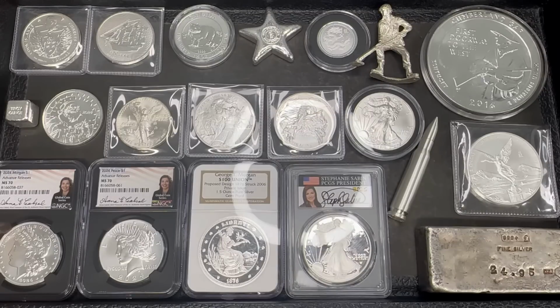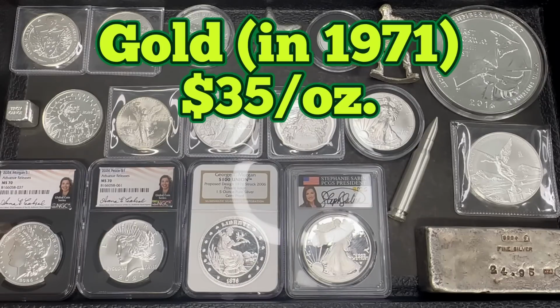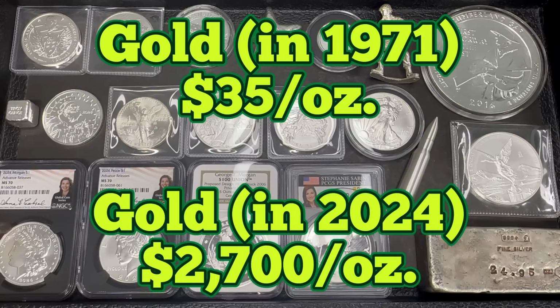From his perspective and how James pointed this out, in 1971, an ounce of gold was $35 an ounce. Flash forward to 2024, as I just got done saying a couple minutes ago, it's almost $2,700 an ounce. Think about that. Gold went from $35 to $2,700 in the span of about 52, 53 years, so that's 2 generations. What's to say 2 generations from now, silver can't do the same thing?